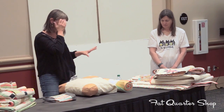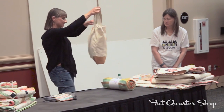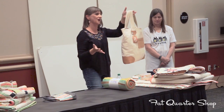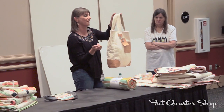So those are the quilts from this collection. We have also a new bag pattern. Moda has this fantastic new bark, they're calling it a bark cloth. It feels very linen-y to me, and it comes in several colors. I don't know how many. I used one. They're natural and also a gray tone one that I have in the booth.